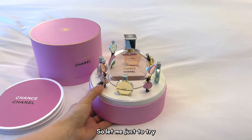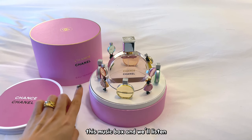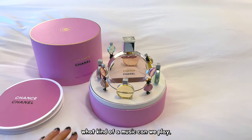Let me try turning on this music box and we'll listen to what kind of music is played.